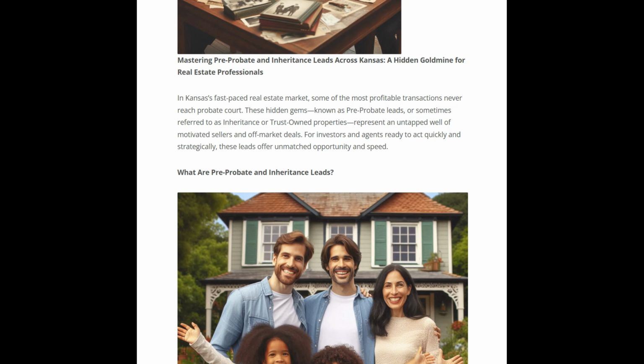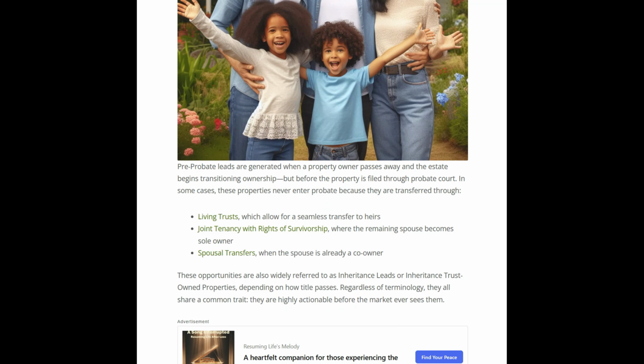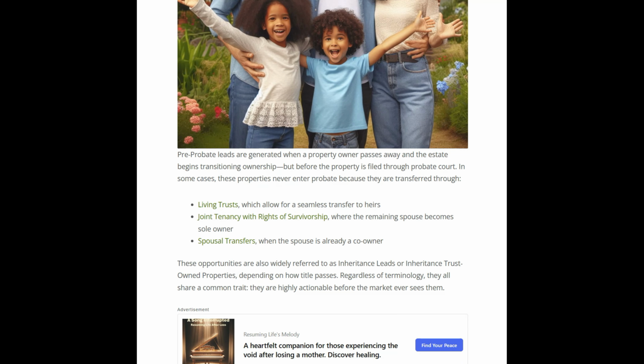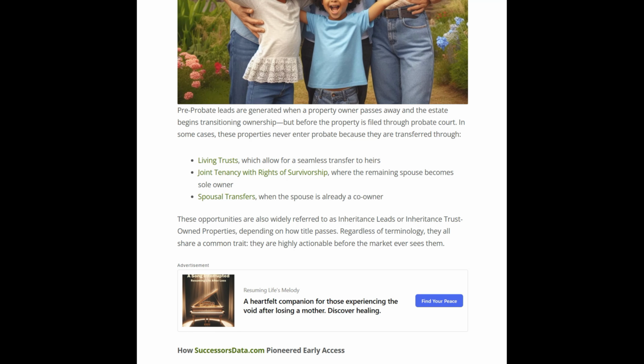What are pre-probate and inheritance leads? Pre-probate leads are generated when a property owner passes away and the estate begins transitioning ownership, but before the property is filed through probate court. In some cases, these properties never enter probate because they are transferred through living trusts, which allow for a seamless transfer to heirs. Joint tenancy with rights of survivorship, where the remaining spouse becomes sole owner.